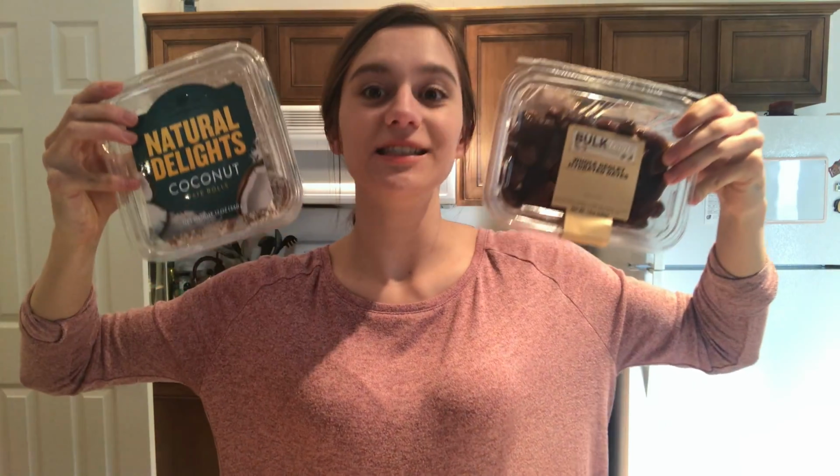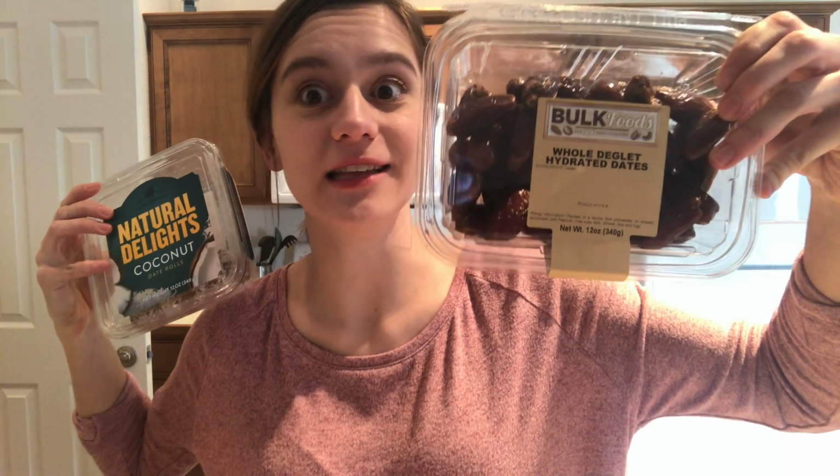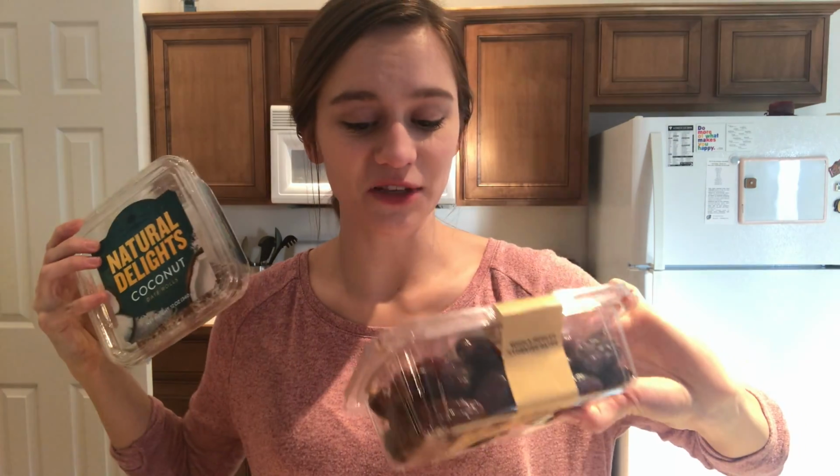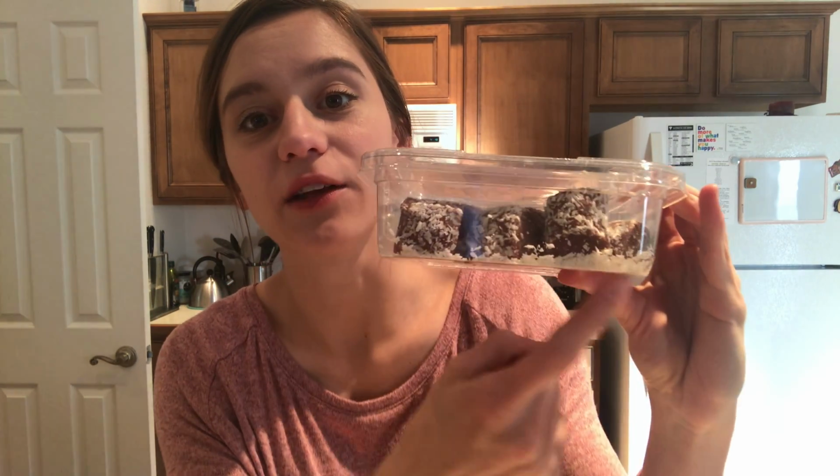Okay, continuing on, I've been very into, and would never have tried this without my diet, dates. So these are whole dates with the pit inside them, and these are just really good for snacking. They're kind of caramelly, and something that I never would have tried or liked if I didn't have this diet. On the same note, these are date rolls, and they're rolled in coconut. They're pretty empty, you can see them here though. And they're really a tasty snack as well.